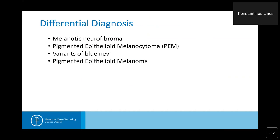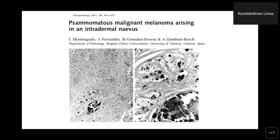Blue nevi, benign, or pigmented epithelial melanoma, obviously malignant. Different tumors, different approach. It's very important to make the accurate diagnosis. And this is a melanoma which rarely can have sarcomatous bodies. So sarcomatous bodies is not the holy grail. It's not going to tell you definitely it's a melanotic sarcoma. You have to look at the tumor itself, and you can have sarcomatous bodies in melanoma.